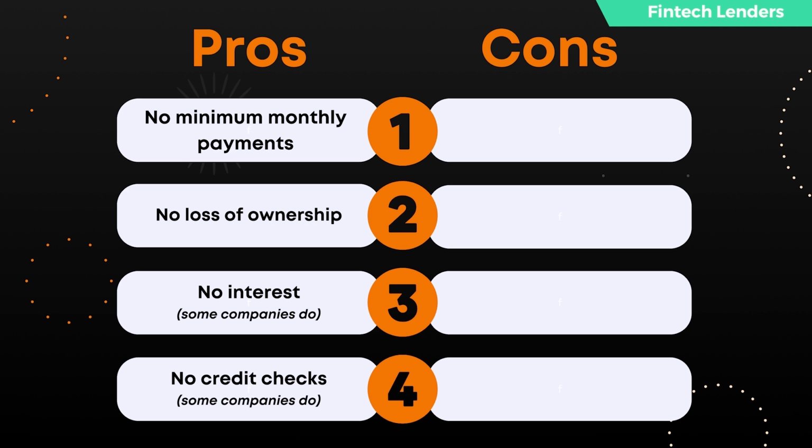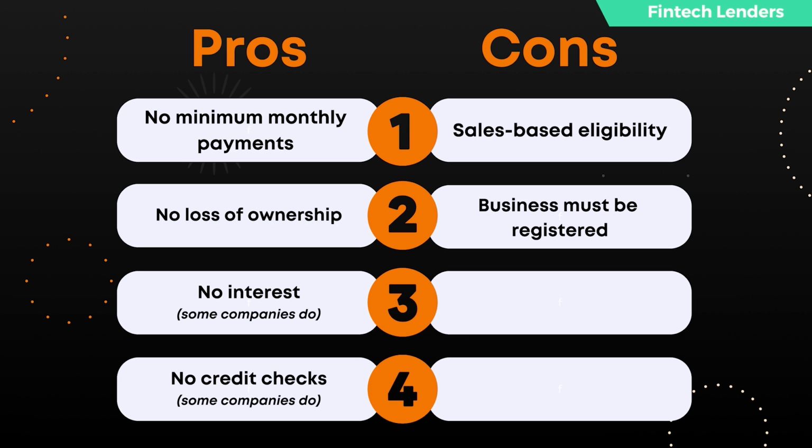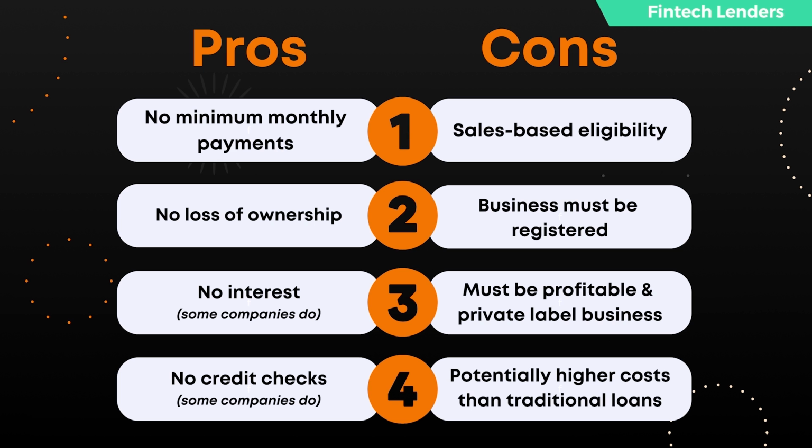Now, as for the negatives, you will have to hit a certain sales number to even be considered, just like the example I showed earlier. As well, you typically will need to have a registered business or an LLC attached to your company. You might also find that some of these lenders only work with profitable private label businesses and not any other type of business model like wholesale, for example. And lastly, say you have a really big month, you may actually end up paying more than you would with a traditional bank loan that's capped at a minimum monthly payment.